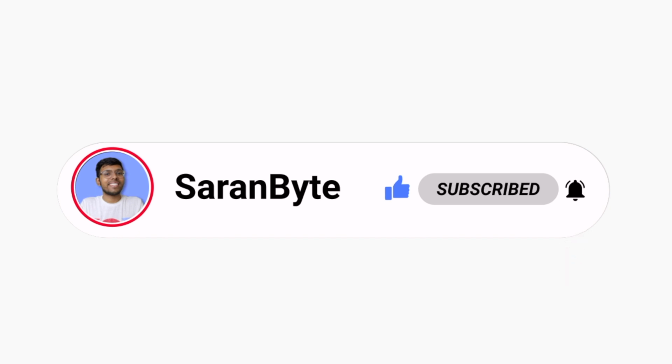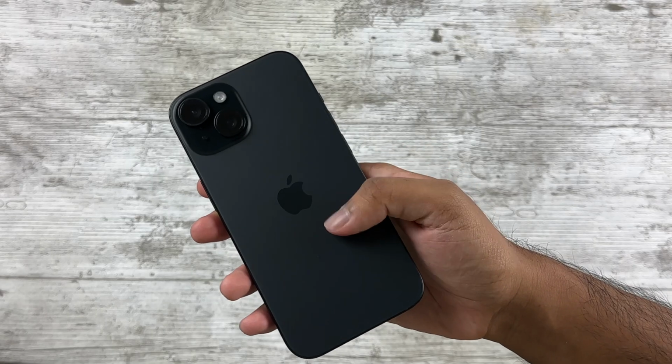You also get the fancy Dynamic Island, and also a nice silky matte finish on the back of the device, as well as a diagonal camera layout.